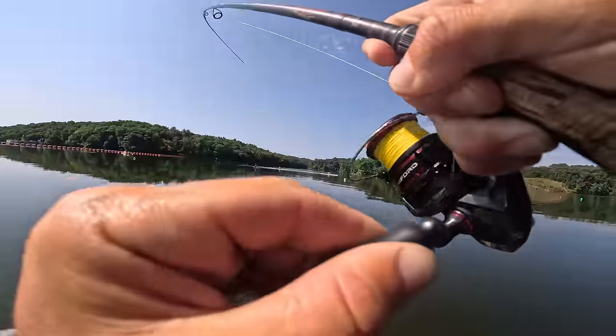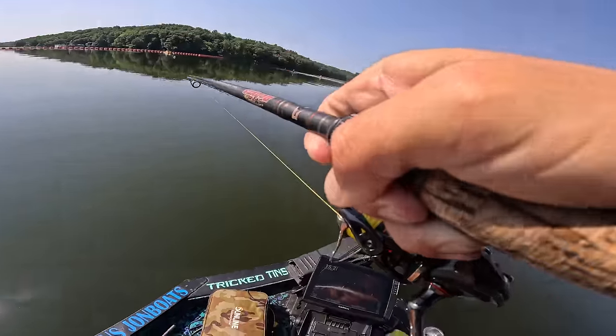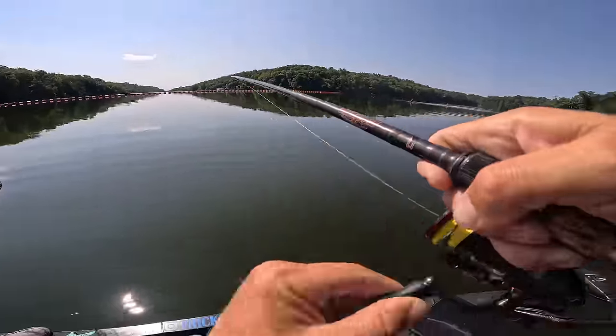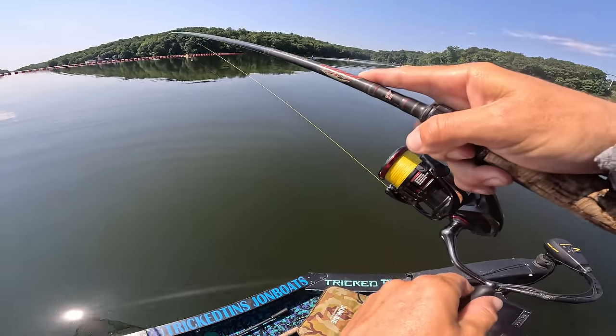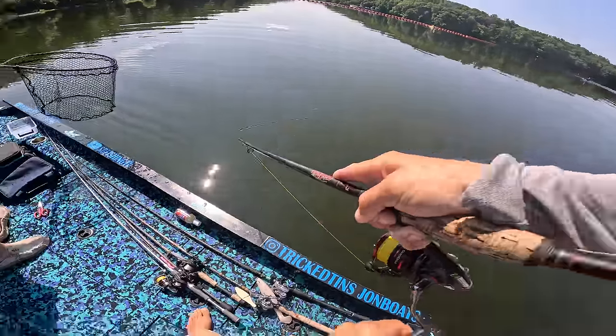Big. Big? Yeah. Oh, God. Big. Is this a bass? That would be perfect. Shove it in there. I think it is. Yeah, it's coming up. Oh, he's not that big. I mean, he's good.